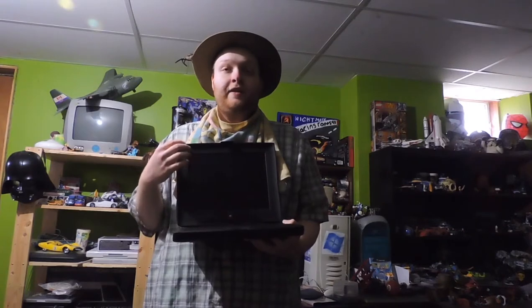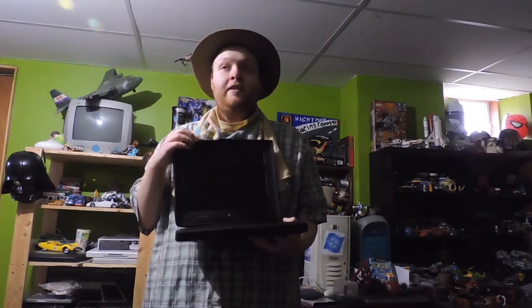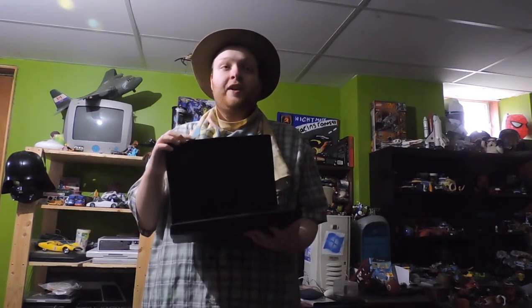Alright, let's go ahead and take a look at the first inductee into the Museum of Apple Computers, the PowerBook G3 Wallstreet.